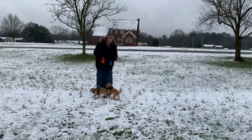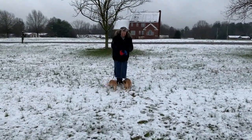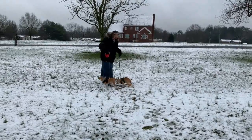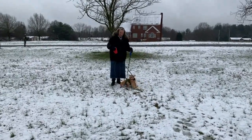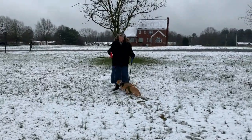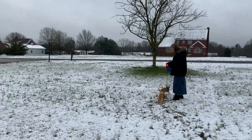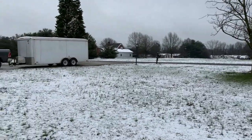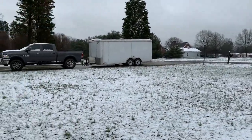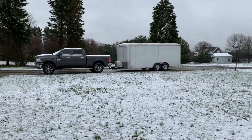Hey, everybody. This is Groot and Bentley's first snow. It snowed a couple inches this morning. It might have snowed a little bit more than that. I didn't measure it, but you could probably see on my truck, it was a lot more than that this morning. It's melted off quite a bit.